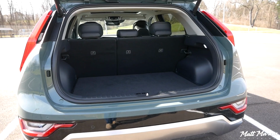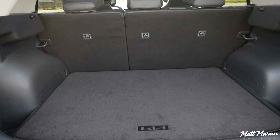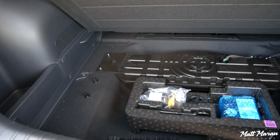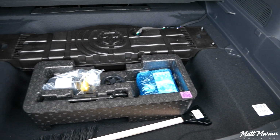Then moving on to the cargo space here in the Niro, it's also nice and spacious. You also will see, in addition to just the good amount of space you have on the top there, you do have a little bit of storage underneath the floor here in the regular hybrid version. If you go for the plug-in hybrid or the EV, that space will be taken up by batteries. But in the regular hybrid here, you get a little extra space there.